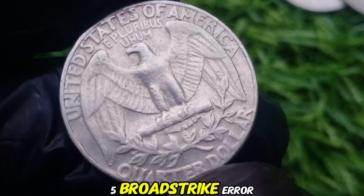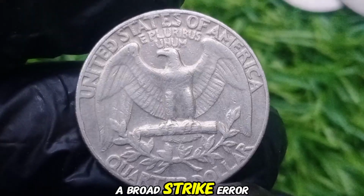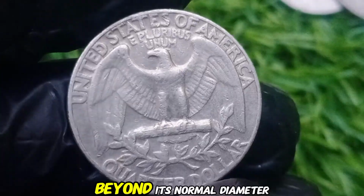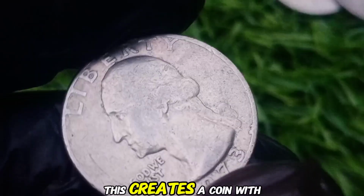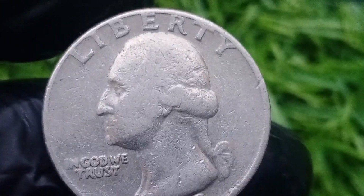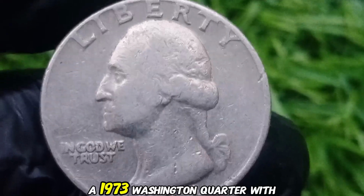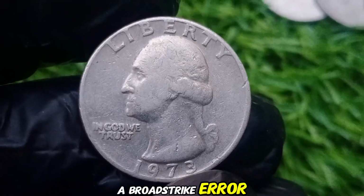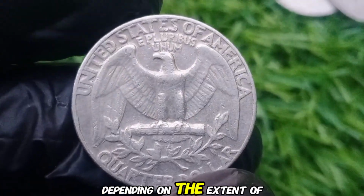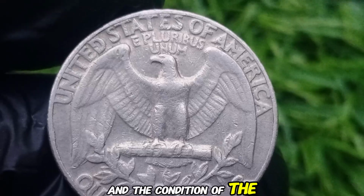5. Broad strike error. A broad strike error occurs when a coin is struck without a collar, causing it to spread out beyond its normal diameter. This creates a coin with a wider, often misshapen appearance. Value. A 1973 Washington quarter with a broad strike error can be valued between $50 to $100, depending on the extent of the error and the condition of the coin.